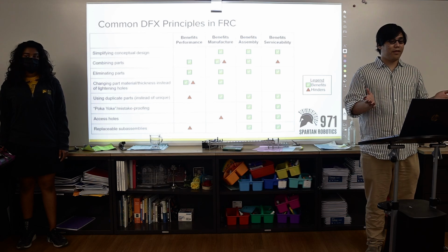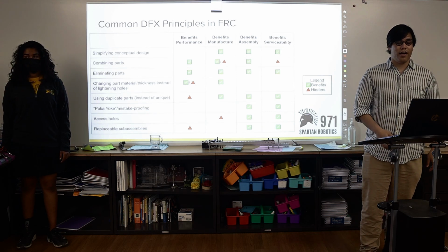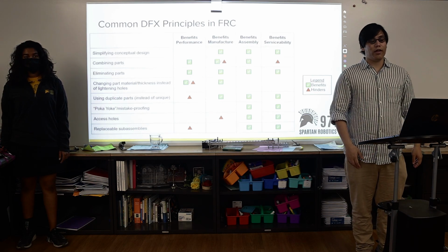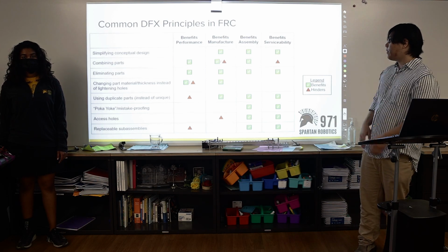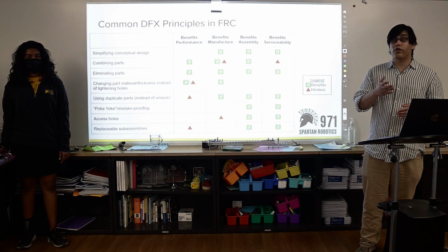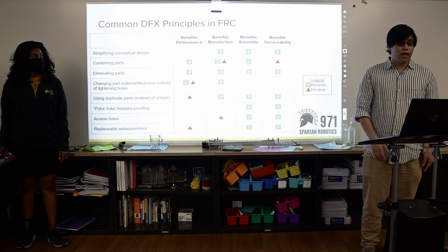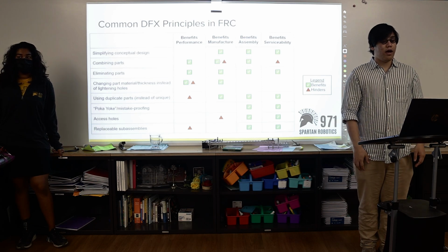The one that people probably know best is simplifying your conceptual design. I think people really know that you want to build simple robots. That's something that's often repeated, and you can see exactly the reason why here. It benefits manufacturability, assemblability, and serviceability, and there's no hindrance on performance. So that's why people always talk about that. But the ones below it are sometimes less often talked about.